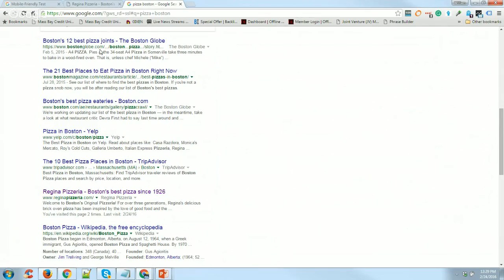So we see this first one, Pizza Boston, right? Then there are other factors, a little more advanced, like the URL, which is this part here. We see Pizza Boston, right? And then there's the description, which is this little blurb down here. We see pizza, but I don't see Boston in that one.